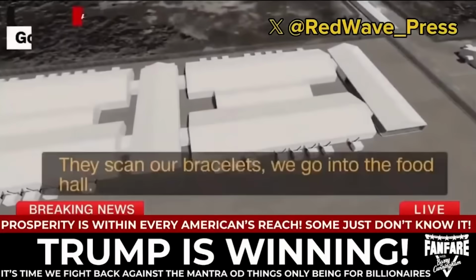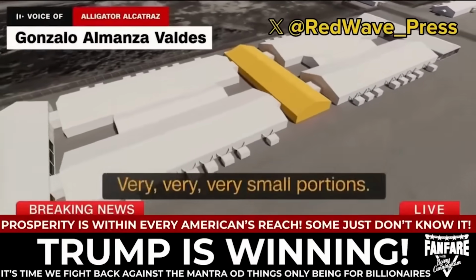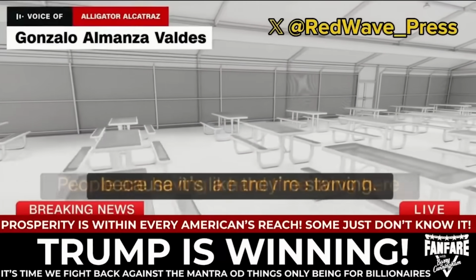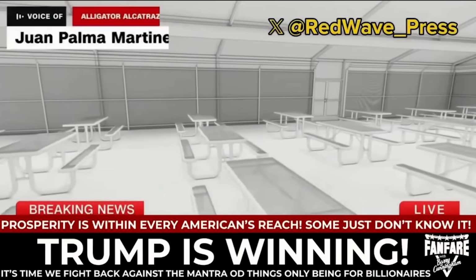Water is limited. We scan our bracelets so we can go into the food hall. The food is very terrible here. Very, very, very small portions. People are having a hard time living here because they're starving. Probably like a quarter cup of rice.